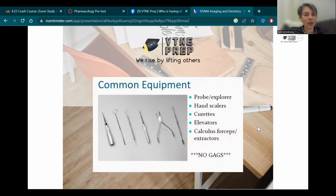So other common equipment, these are our hand instruments. We have our probe and explorer. Sometimes you'll see them separate, but usually one side has the probe, one side has the explorer. So what does the probe do? It checks the depth. Measure. Good. So we're checking the depth of pockets. I would say we're probing for pockets around the teeth. So P&P, right? You're probing for pockets and looking at the sulcus depth.